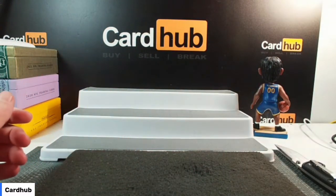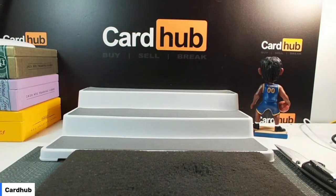Nice and quick. Lots of base cards in there, so they get through pretty quick. Thanks, guys. Prism's going pretty good now. We've got quite a few teams there filled up in Prism. And that's it. Good night.